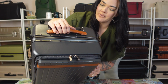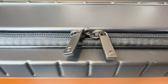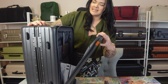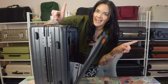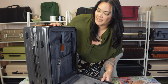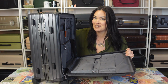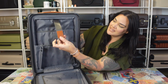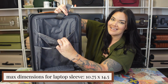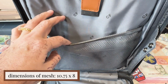Right on top here, you do have the 2 zippers, and these are YKK nylon zippers. The zipper pulls are metal, and it does have CF on it. Zip it down, and it does open this wide. However, there are snaps and Velcro that can make this bag open clamshell style. And it makes it a lot easier for me to review. You do have this Velcro strap with the premium leather, and this is really nice and padded to be able to put your laptop. And then this is a little mesh pocket here.